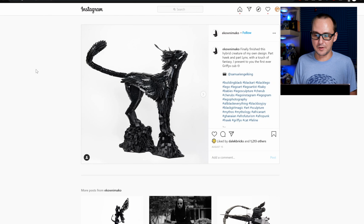Next one is more like a piece of art than LEGO. This is coming from ekovni Makko. I hope I pronounced your name right. But it's an Instagram user known for pretty awesome black themed, kind of spectral art pieces. And this one is called a Griffix cub. It's a new creature, a mix of hawk and lynx with a touch of fantasy, as the description states.